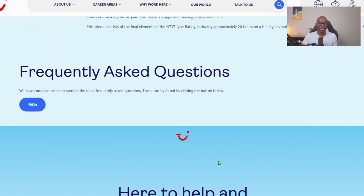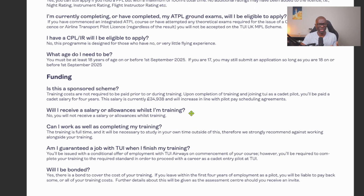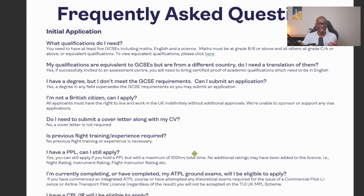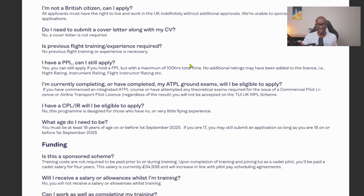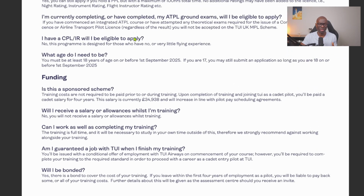Now, the last aspect of things that I always recommend to people is to read the FAQ section. If you select the FAQ section, it takes you to this PDF style page where you can read a lot of frequently asked questions and you get answers to them from the airline. It is very important that you spend some time on this page to understand what the airline is looking for, and general questions about funding and the likes.